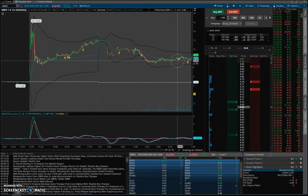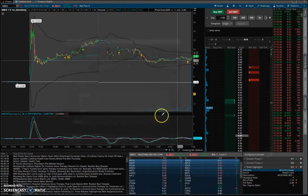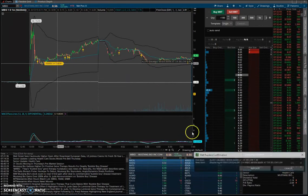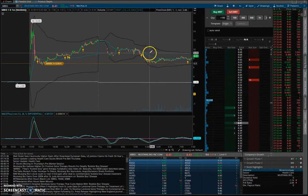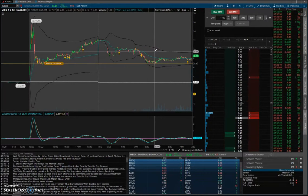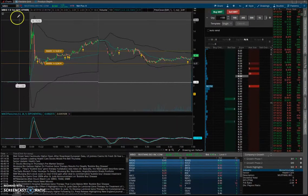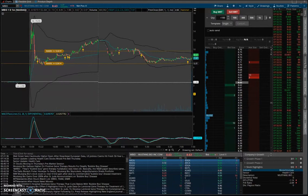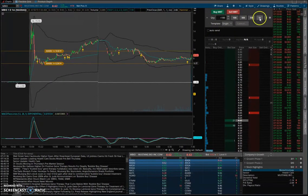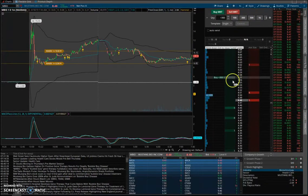So now I gotta decide what I'm willing to lose. I'm willing to risk till it looks like it dips below this pre-market low. And I'd like to hold on till about this far. Okay, so let's take about 300 shares.